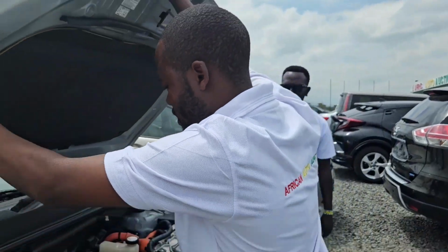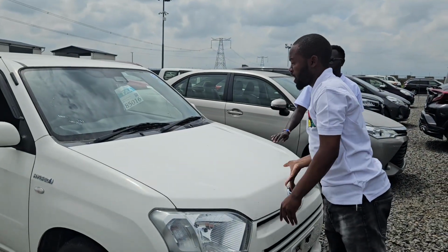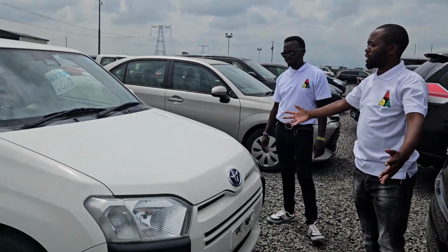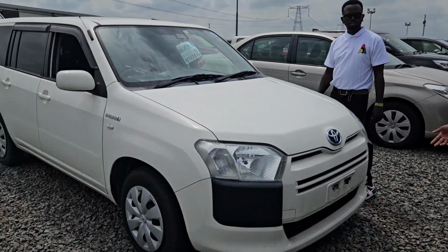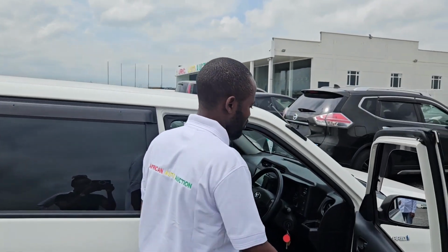Now that we are done with the hood, we can go and see what's inside the interior part of the car. Yeah, you can go and see what this is. And also, you can look at the front of this car, it looks good. Even though it's a box for profession, it looks a very good car. So let's welcome inside and unfold this Toyota Succeed.